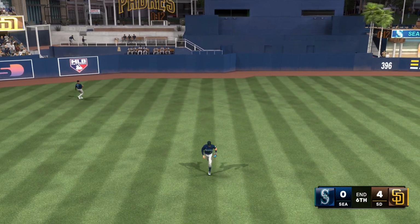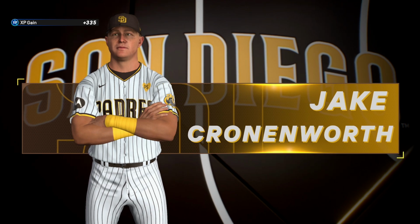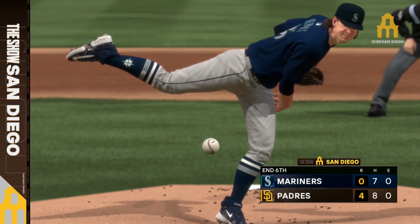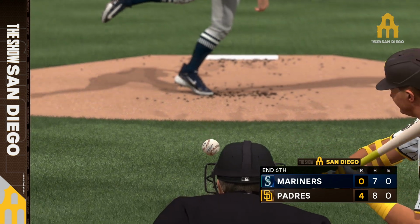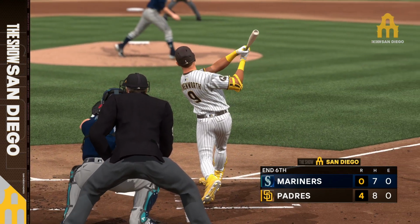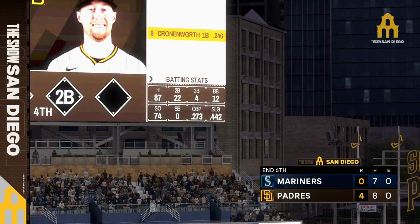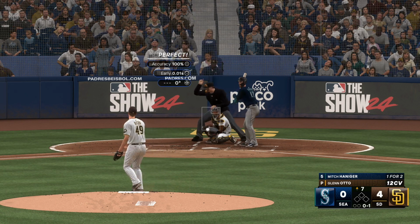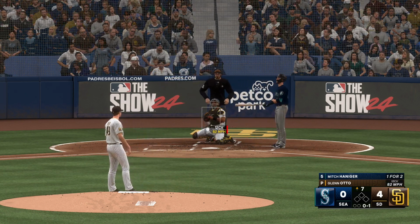Rodriguez makes the catch, inning over. So a 3-run shot for the Padres here. It's now a 4-0 ball game. It's Major League Baseball on the show. We go to the top of the 7th, and now for Seattle, Mitch Haniger in there at the knees, 0-1.